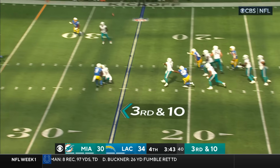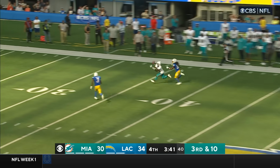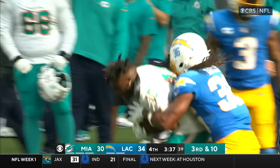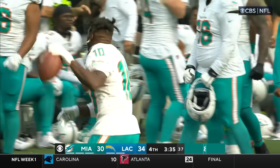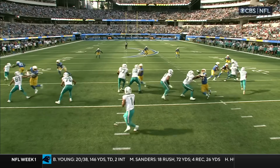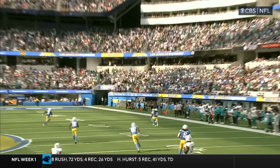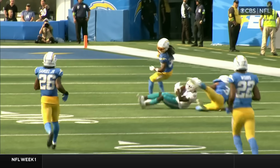Tagovailoa, Hunt the block. Tua on the move, going deep, speed race. He's got Hill! He's got Hill! He beat James! What a play! By Tyreek Hill. The Chargers only rush 3. Tua steps up in the pocket, and he sees Tyreek Hill one-on-one on that right side.